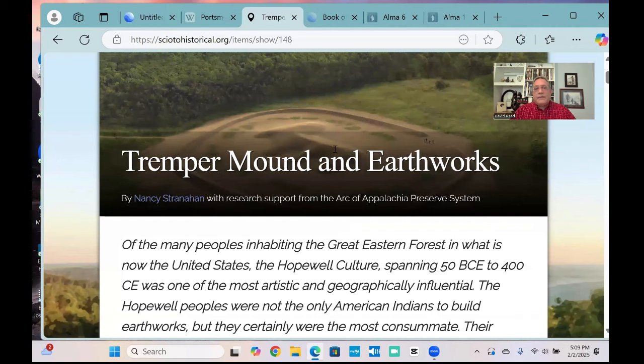Again, first they thought maybe it was an animal effigy. Turns out that this was a building that was burned and buried over with artifacts, and it's up on a prominent location. I think this could have been a decommissioned temple site, where when they decommissioned it, they just kind of burned it up and covered it over.